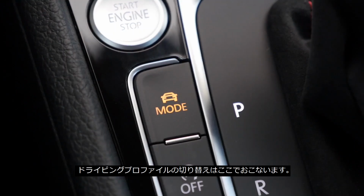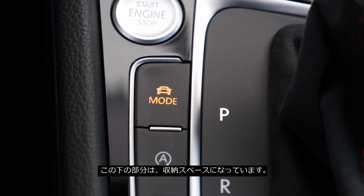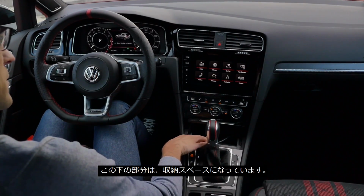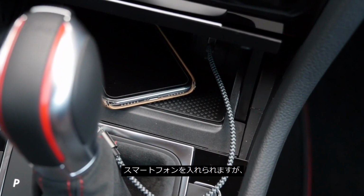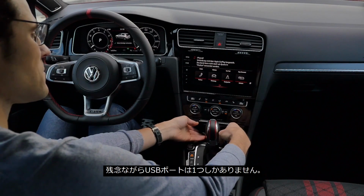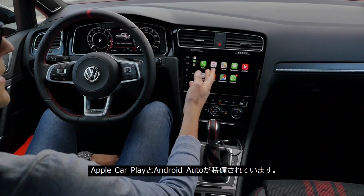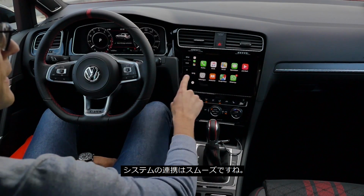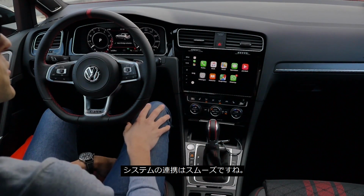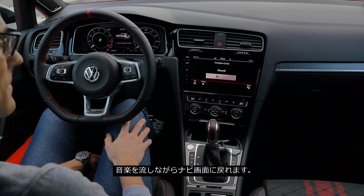Driving mode selector, I'll talk about the drive mode when we drive the car very soon. And then you can open this lower part here with the storage space, and you can put your smartphone right there. Sadly, it's only one USB supply right there. Apple CarPlay and Android Auto is available, and that works pretty flawlessly. It's a very good integration.